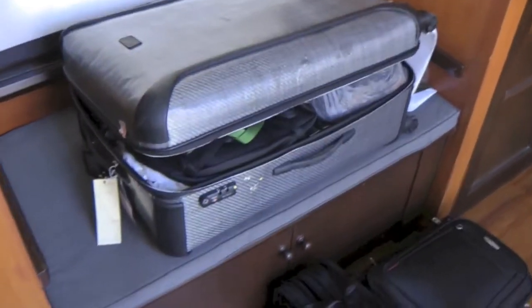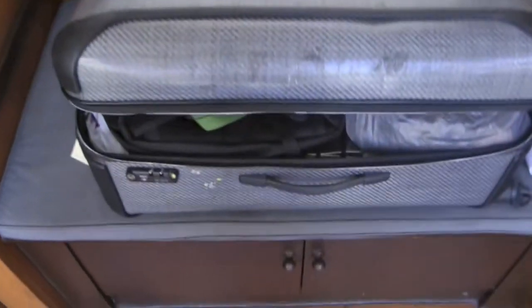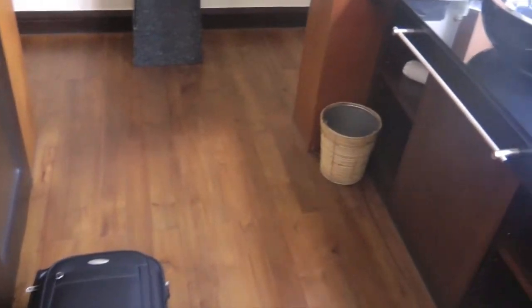So not a huge area for luggage by standards. Any other bags would have to be placed on the floor. Empty extra storage underneath the main luggage case though, in case that is necessary. And just over here, rubber bath mat and extra pool towels and the hairdryer.